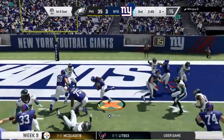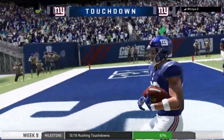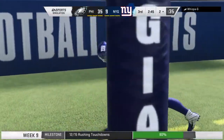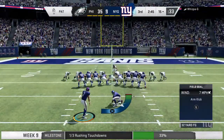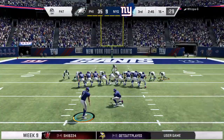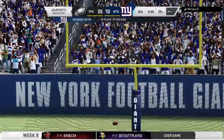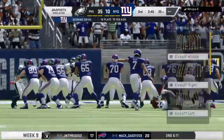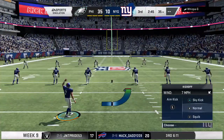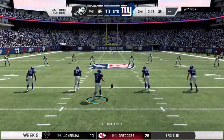And Barkley will try to punch it in. And he is in. Touchdown, New York. Saquon Barkley, his 6th touchdown of the season. And the Giants are able to cut into this lead. And we know they won't get their names in the stat sheet, but the offensive line has to get all the credit for that touchdown run. Tremendous job of blocking, paving the way for the 6 points. PAT up and good by Rosas. And that will cut this lead down to 25.